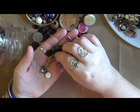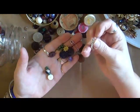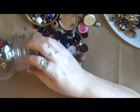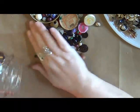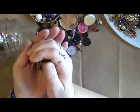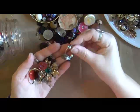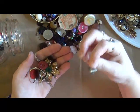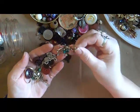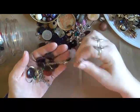More buttons and pins, and there's a cross, just a row of gems, another little earring. No, stay over here, I don't want Chase getting you. All right, let's see what else we got here. A gem, an earring with two hands on it, a brooch, really needs cleaned. All this stuff needs cleaned. Just some of these little chain thingies.